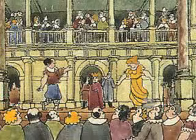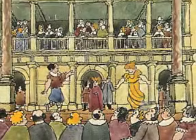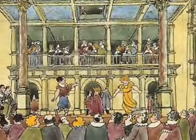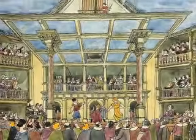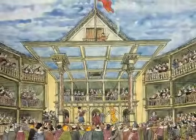Standing room admission to the pit would have cost a penny. There were additional levels of seating with additional costs for entry. Plays were performed during the day because there was no way to light the theatre at night. The men and women in attendance could often be found snacking on nuts during the performance. The theatre was capable of holding several thousand people.